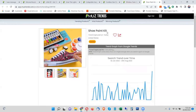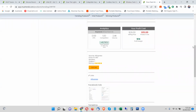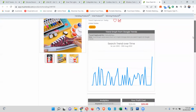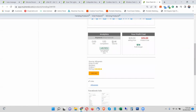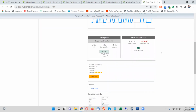So the last product in this list, I must say, is related to an audience of teenagers and perhaps women. You can see this is shoe paint kit, and this is also showing some good trend rise on Google search engine, and that's why you should promote these kinds of products that are trending. You can definitely make some sales, especially if you have brand-like stores. You will see for brand stores in the United States, the conversion is a lot higher than normal stores, because people are really aware of Chinese products and dropshipping, and when they get a hint of a store linked to Chinese products, they will just back out, and you will see conversion will be a lot lower. But for brand type stores, these kinds of products will work really well.